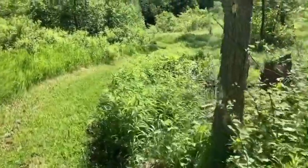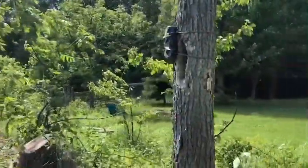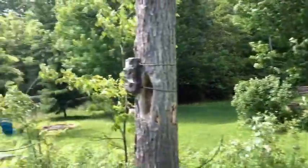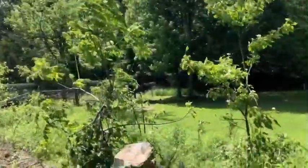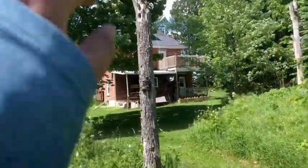So we just set this thing up, we have this post here. There it is. It came with a couple of cords. It's pretty close to the house, but it's also facing that trail. And I'm gonna stand in front of it and test it and see if it actually does take a picture. I'm gonna wave at it. Hi.